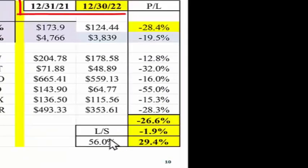So this is 2022. The XLK, the technology ETF, was down 28%, the S&P was down almost 20%, our top stocks were down 26%. Had we been short, in other words, had we been hedged, we would have made this 28% here, and we would have lost the 26% here. So last year, when even the S&P was down 19.5%. The QQQs were down, remember, 33%. Yeah, 33%. This hedged portfolio would have been down 1.9%.